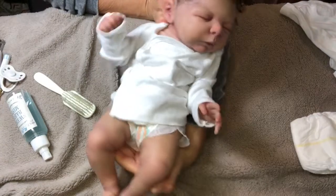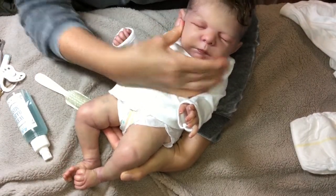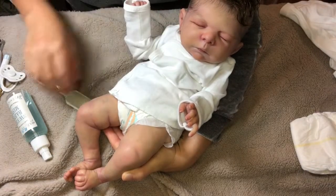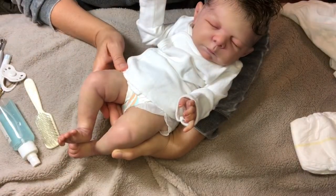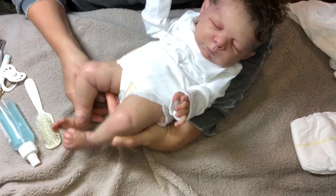Look at this baby. Oh my goodness. This face, killing me. Killing me. Love it. Love it. Love it. I think this is my favorite baby out of the bunch this time. I always have a favorite.